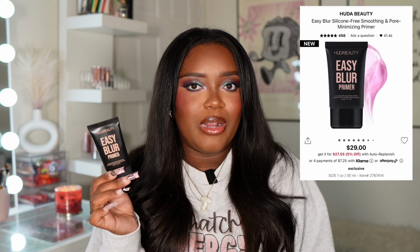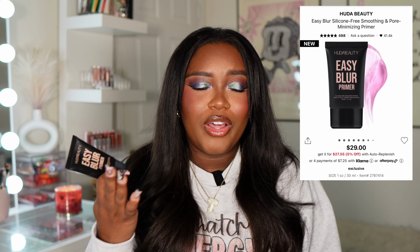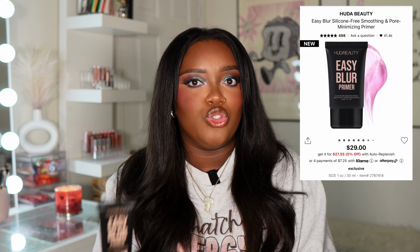This is a really nice primer. I have been reaching for this every time that I do my makeup. I like to use this strictly in the area with my pores because I really want them to be smooth over and blurred. I love a blurred finish when it comes to makeup, and I really like this. It also has a cooling effect too, which I think is nice. So if you have dry to normal skin, I think you're gonna find that cooling, hydrating type of sensation is really your vibe.